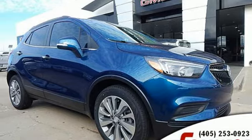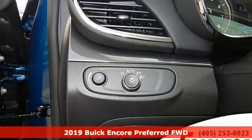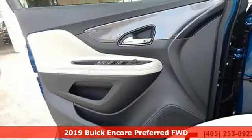It's a new 2019 Buick Encore. Flexibility has never been more perfectly sized than with this stylish, nimble, and luxurious Encore.